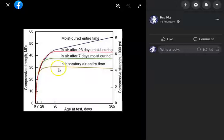But if we leave it just in air, the same sample will only have 30 megapascals. If you give it 7 days in water, you'll get 35 megapascals. Whereas if you put it in water for the whole time, you'll get like 42 megapascals. And it'll actually keep going up if you cure it. But you can't have a construction site covered in water, right? So what do you do instead?